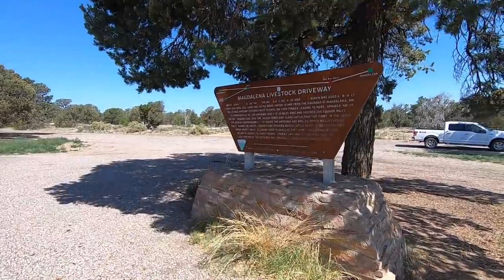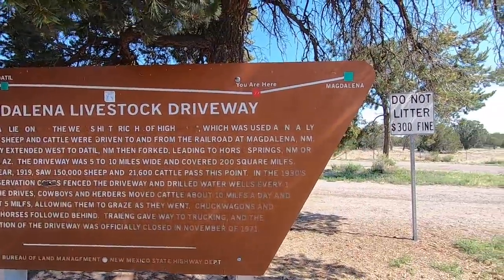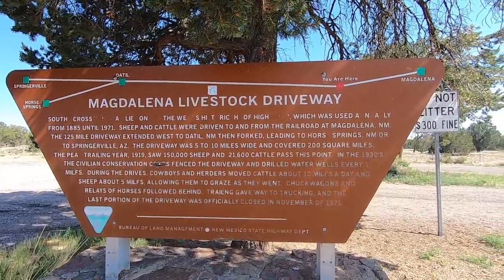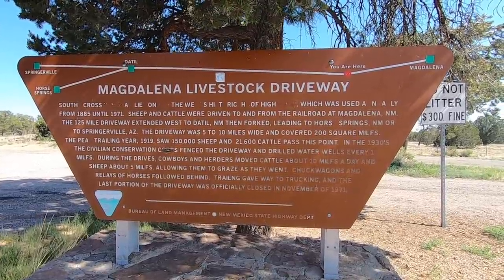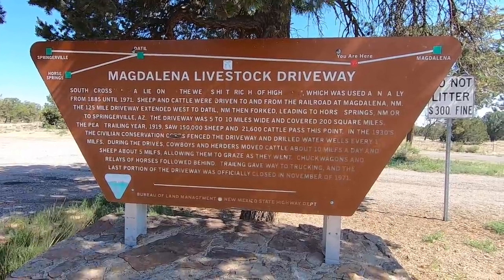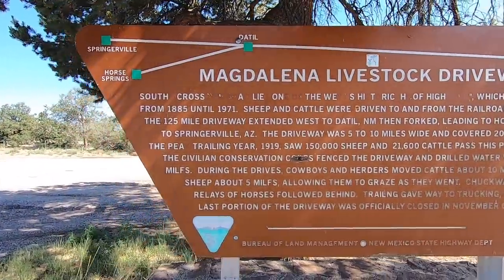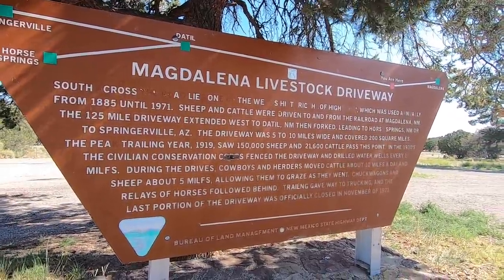Livestock driveway, huh? Well, they drove cattle and stuff through here. I'll be darned, 125 miles, wow. Now they probably use trains and trucking. They had chuck wagons and all kinds of stuff. How cool is that? All right, I'll be back in a bit.